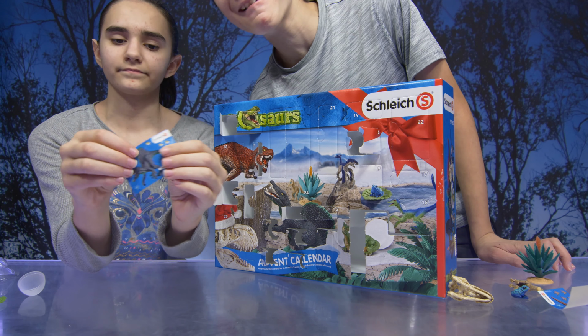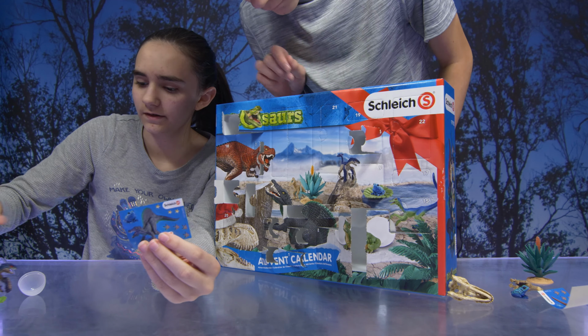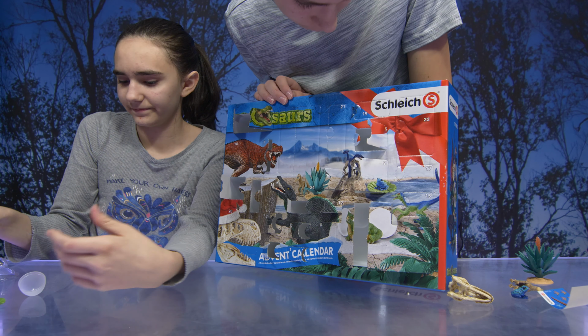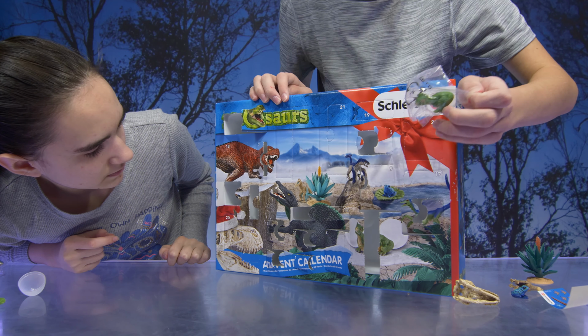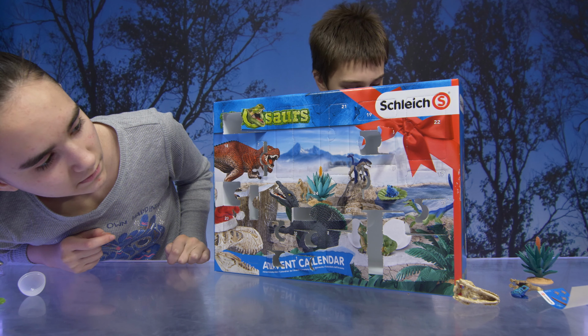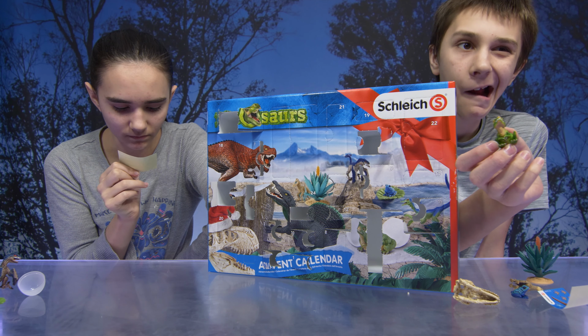She got stickers! We've got some more dino stickers. I think it's one of this guy and the little frog over there. Super cute. All right, next? 15 right here. We got a little baby something. It looks like a little baby T-Rex. Oh, what a little cutie.